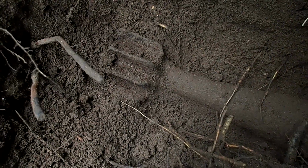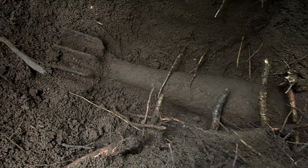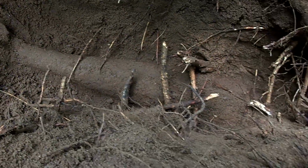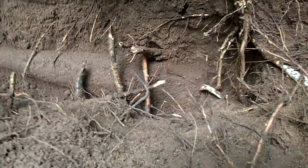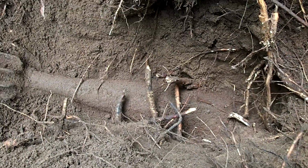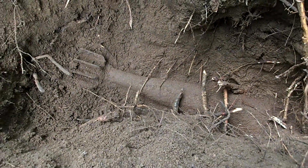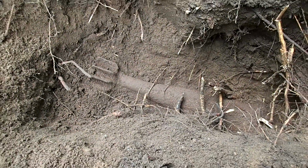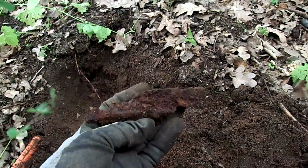We're not going to take it up. Just going to flag it and put out the mark of the position. But you can see how deep it is, about 40 centimeters down. Hasn't been used, so it was probably dropped there and just left there as the battle was total havoc on both sides. We got about 20 minutes more.